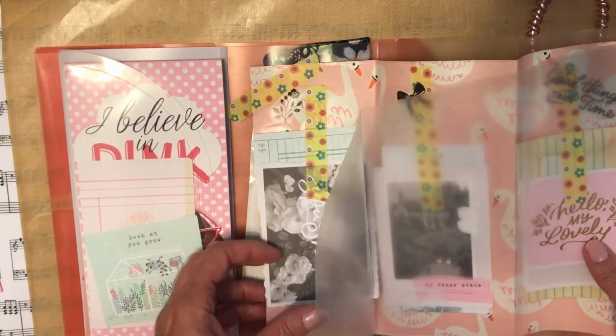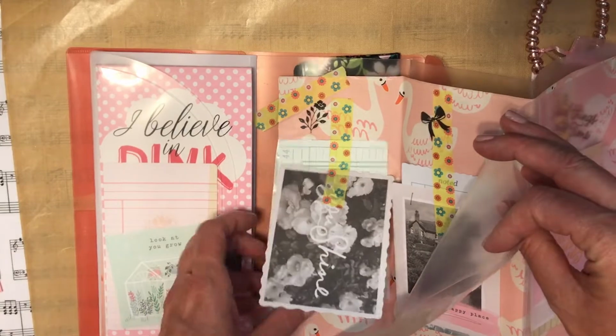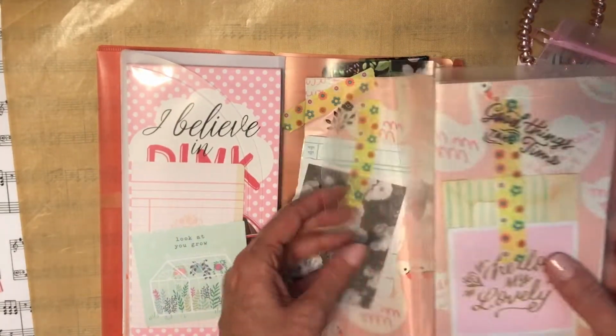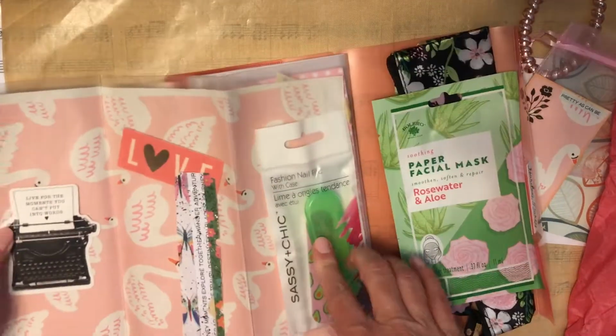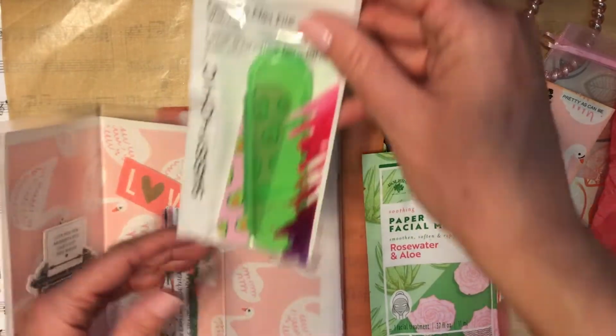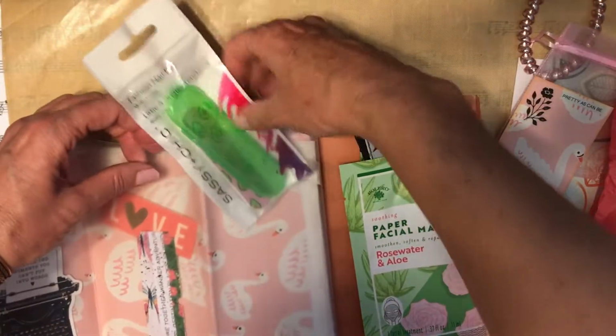So on here she's included some die cuts and journaling pieces. These are wonderful. I love these. And oh wow, it just keeps going on. On this side, she has, oh, this is a nail file with a case. How fun is that? So cute.